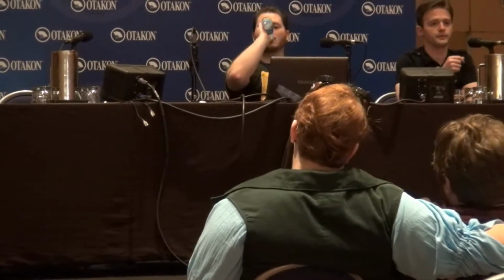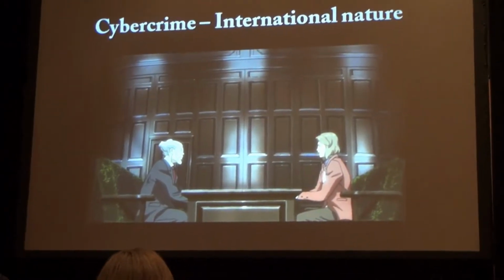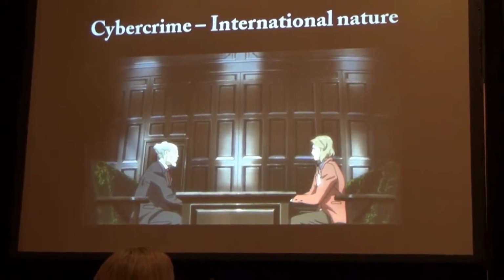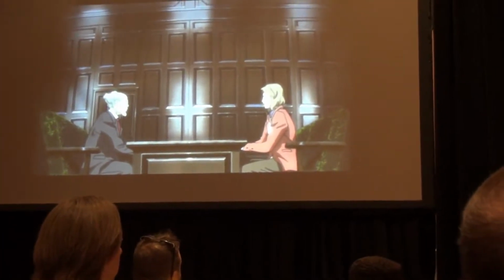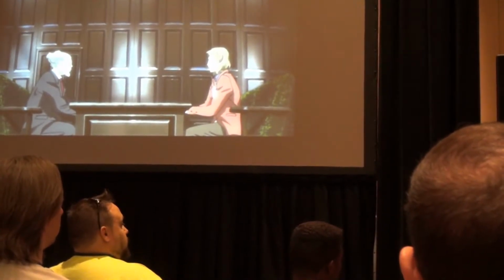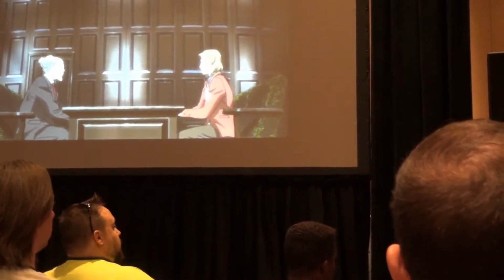So the first thing I really want to get across that Ghost in the Shell is incredibly accurate about, especially when it comes to cybercrime, is its international nature. It is very, very rare that cybercrime doesn't take on some international element. The reason for that is you have it jumping from servers to servers. The people who have the knowledge and skill sets to commit these crimes do them internationally most of the time, especially the more advanced. If you look at the FBI's top 10 most wanted cyber criminals, I think 2 of the 10 live in the United States. It is an international form of crime.